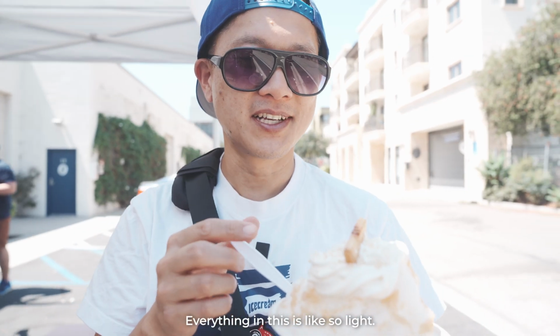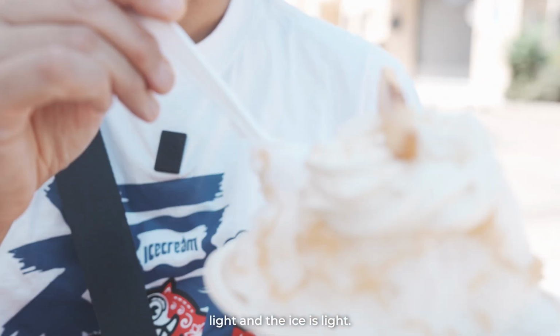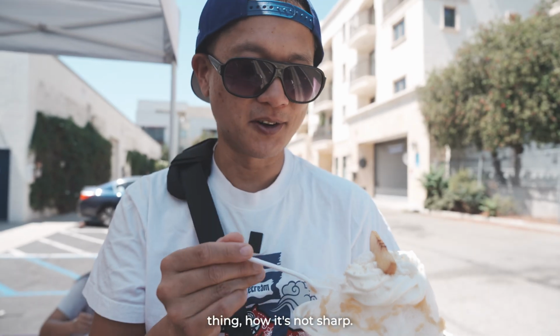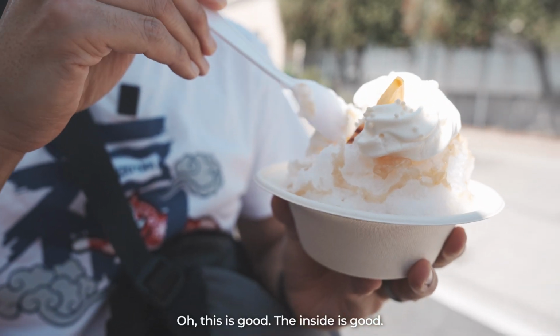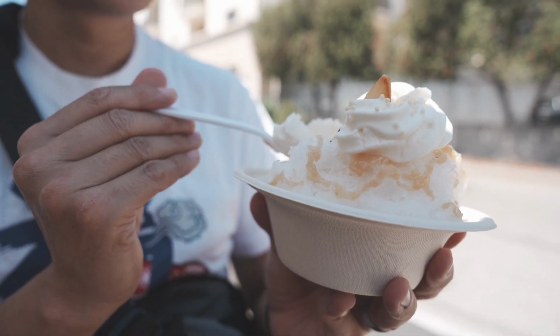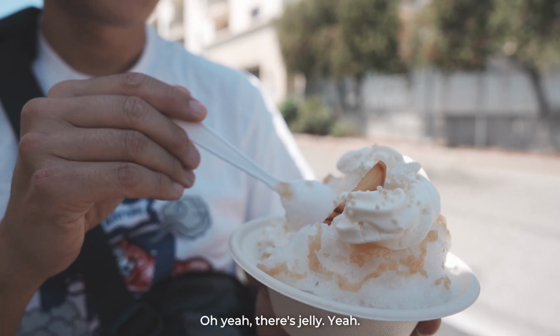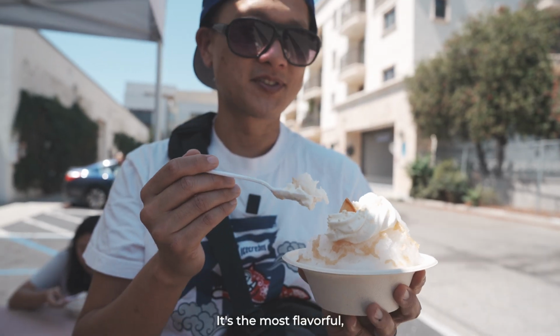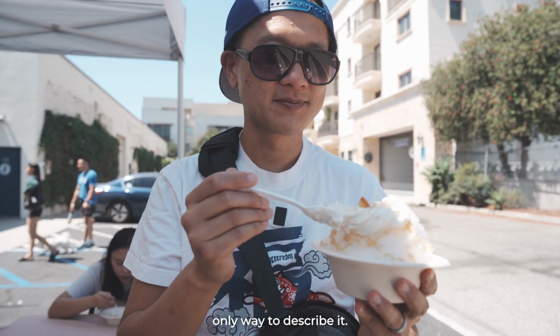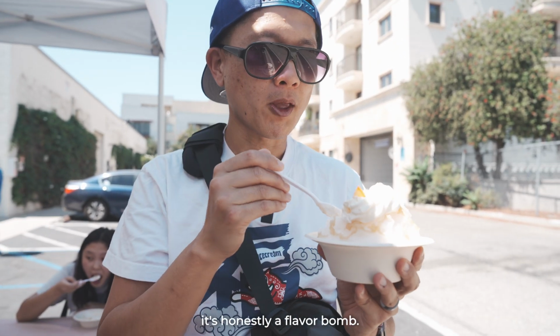Everything in it is like so light. Like the cream is light and the ice is light. And it's like your favorite thing, how it's not sharp. And it's not too sweet. Oh, this is good. The inside is good. Yeah, the ice cream. Is it ice cream or is it like a jelly? It's like a yuzu jelly. Oh, it's really good. It's the most flavorful, lightest thing possible. I mean, it's like the only way to describe it. It looks really plain, but it's honestly a flavor bomb.